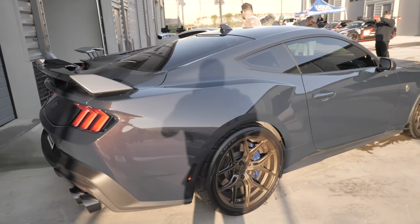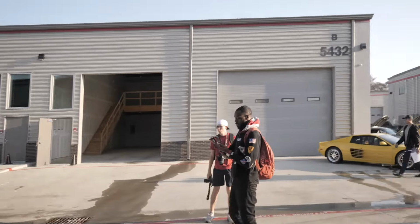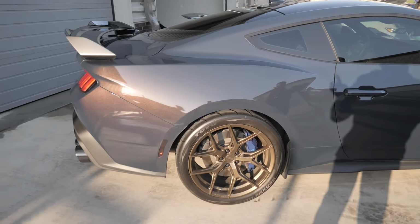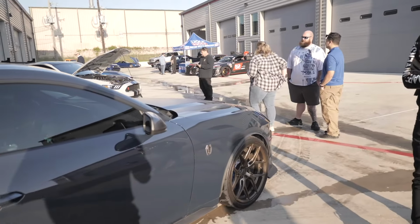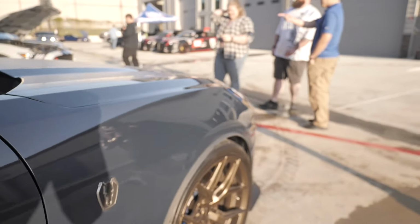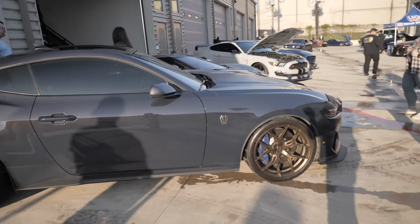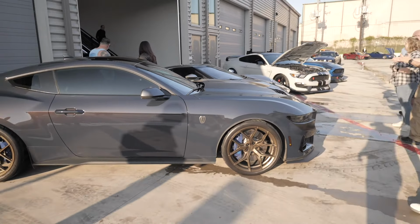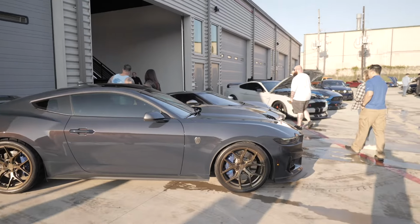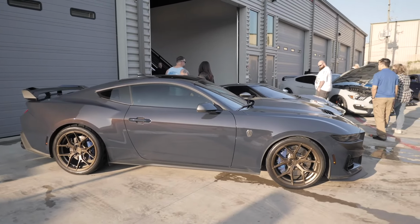And as my boy Cool Exotics and More right there has pointed out, those are Vossen wheels. Of course, I did not notice that at first until he pointed that out. So let's take a closer look at that beautiful logo on it. Let me know what you guys think about that Mustang Dark Horse down below in the comments. Honestly, I'm a fan of it. When it first came out, I really wasn't digging it, but as I've seen a lot of different specs in person, I do love it.